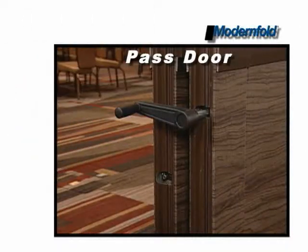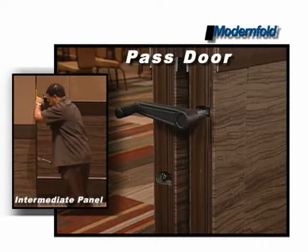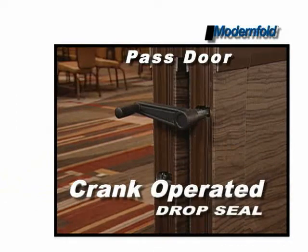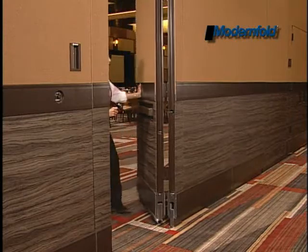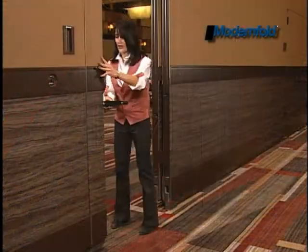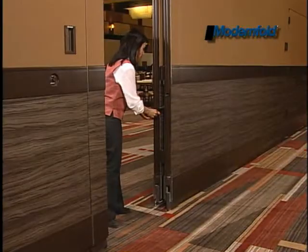In order to set the seals on any pass door, the intermediate panels on both sides of the pass doors must be in place with bottom seals set. Once it's confirmed that both sides are in place, then you can set the seals on the pass door. To do this, you must first open the door, then take the crank and place it in the adjacent door jamb hex bolt. Rotate it counterclockwise until the seal hits the floor. Repeat this process on the opposite jamb. Finally, you set the seal for the door.